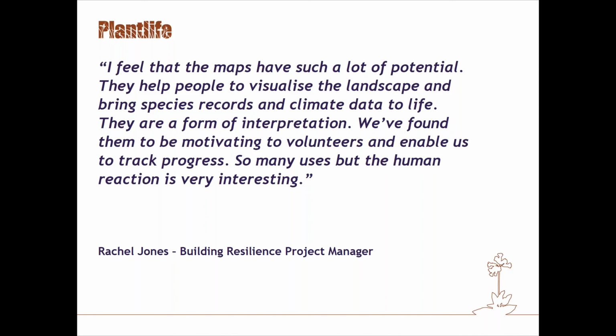I want to thank the Esri team for the support that they've given us throughout using GIS at Plantlife. We really couldn't do as much project planning as we have done up to now. And we are also looking at using Survey 123 and Collector to collect more data in the field in the next survey season.